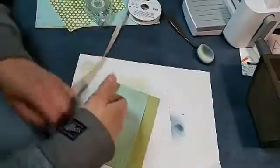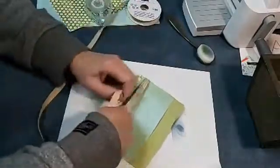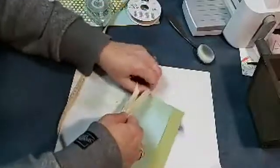I do have scissors though, so that'll work. We're just going to tie a knot. So, oh, Alma, thank you for letting me know.